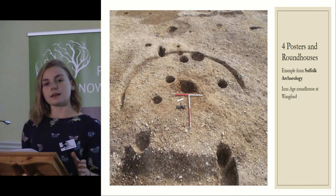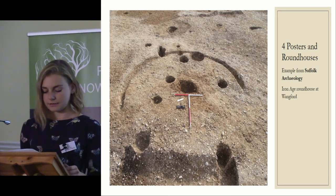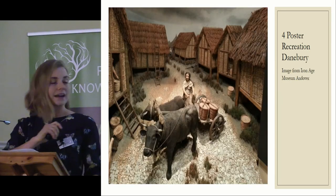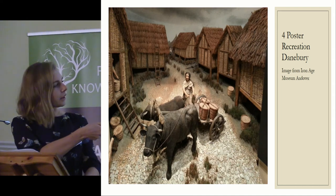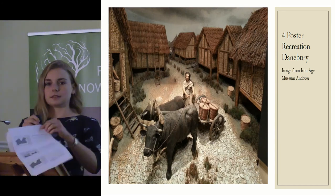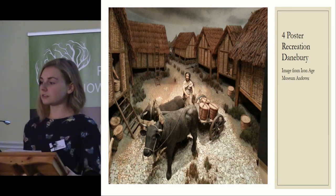Normally four-posters are interpreted as grain storage or granaries. And I went to the Iron Age Museum at Andover recently, which is brilliant, so if you get a chance, definitely go. This is what they thought they might look like, just to give you an idea. As you can see, they're high off the ground, so maybe rodents couldn't get into the grain storage.